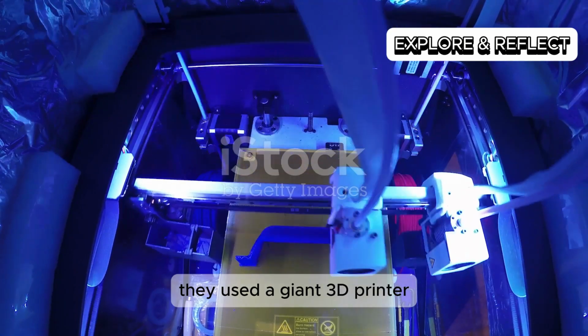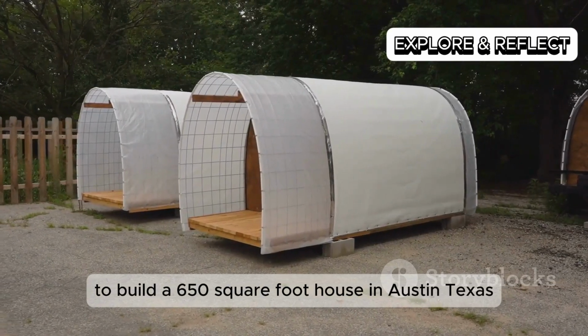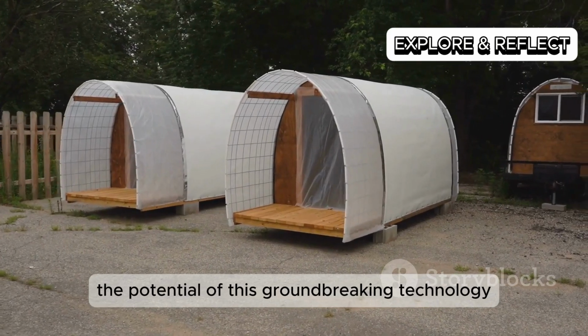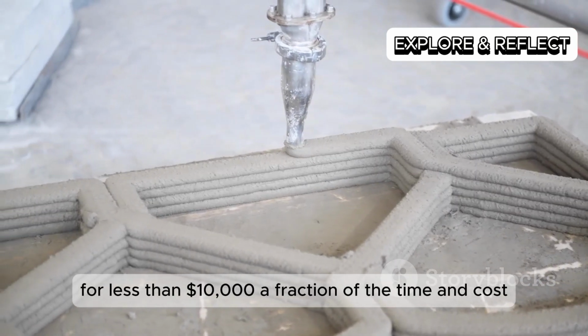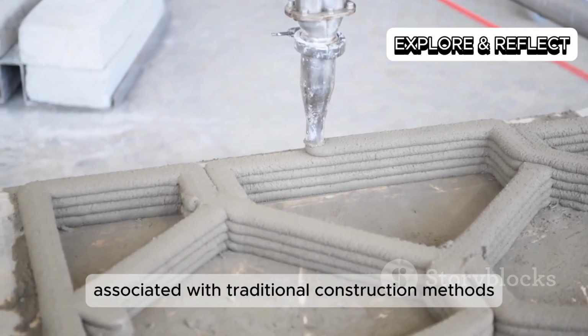They used a giant 3D printer, a marvel of engineering, to build a 650-square-foot house in Austin, Texas. A modest yet fully functional home, showcasing the potential of this groundbreaking technology. And the truly astonishing part? It was completed in under 24 hours for less than $10,000. A fraction of the time and cost associated with traditional construction methods.